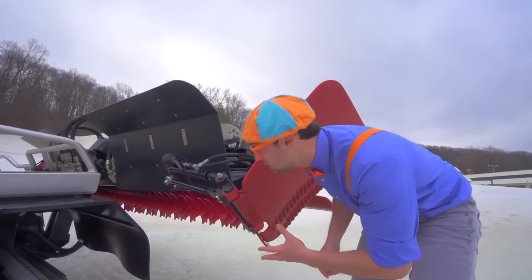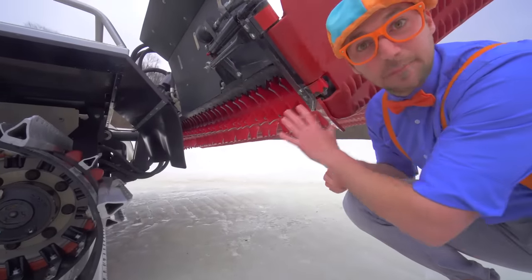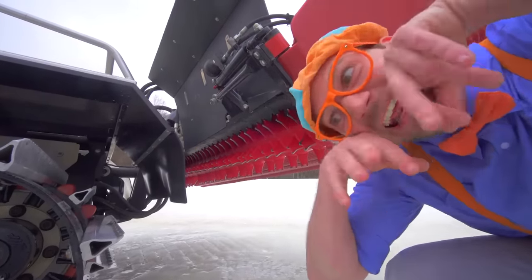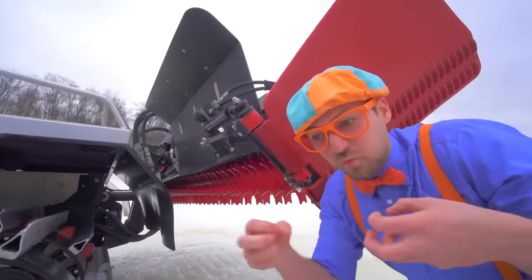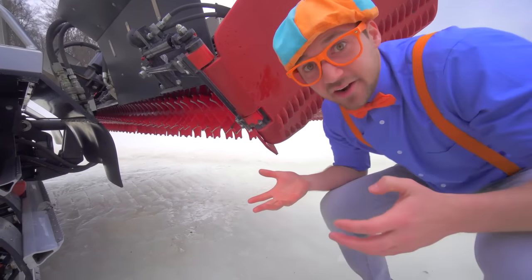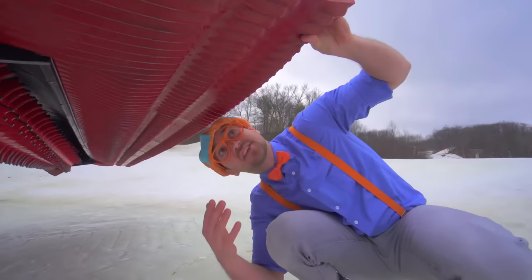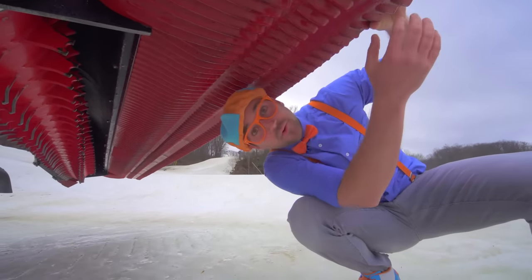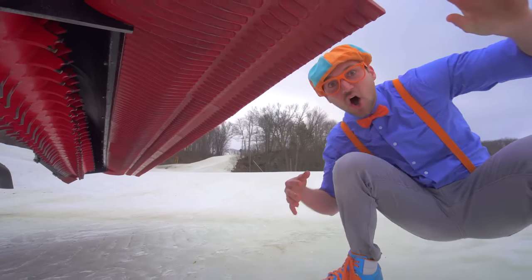Look at this. This is the tiller back here. You see that? That's the barrel, and it has a lot of teeth on it. It crushes and rips up the ice and the snow. So then from there, the flaps, see these? These are the flaps. And these little ripples, they create what's called corduroy. It smooths out the snow.